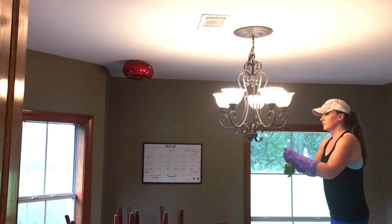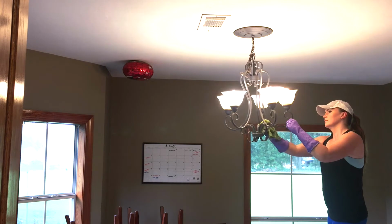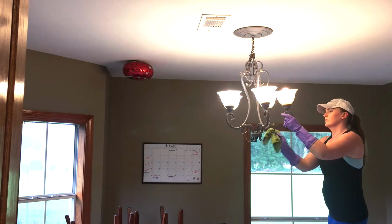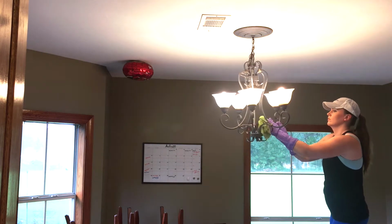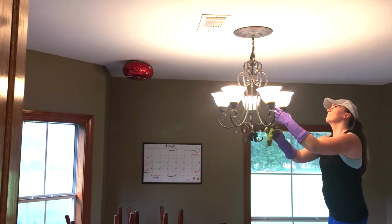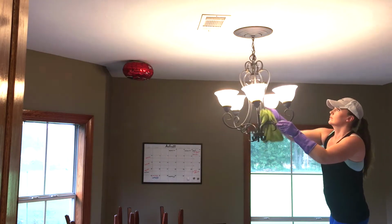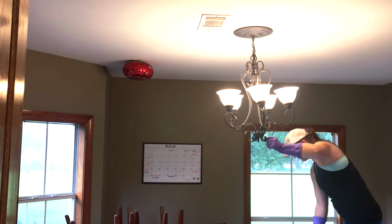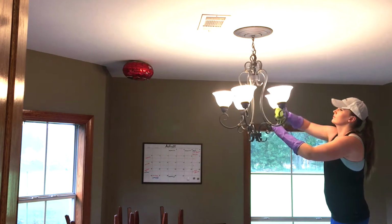The main focus of this day was making sure that the fans got cleaned and also the light fixtures. This one here in the dining room, and then there's another one that we have in our office area. And I wanted to make sure that I got to those because I do tend to forget about them. So I wanted to make sure that while I was remembering, I hit them. So today that was the big focus, to make sure that those things got done.